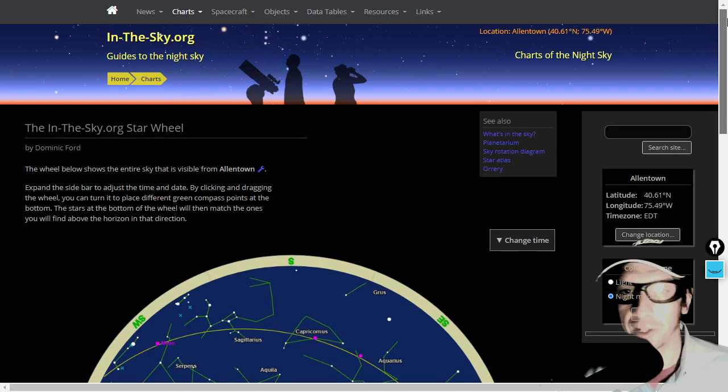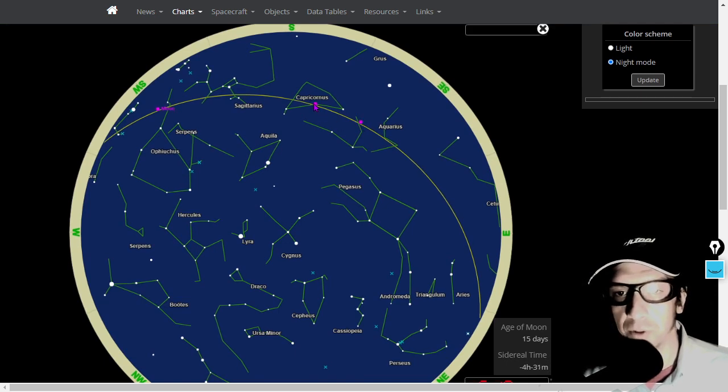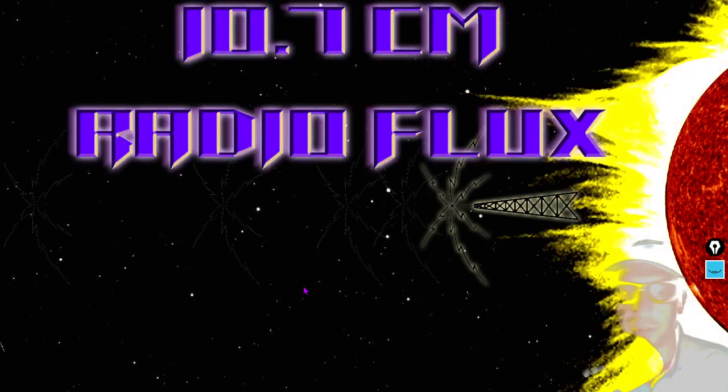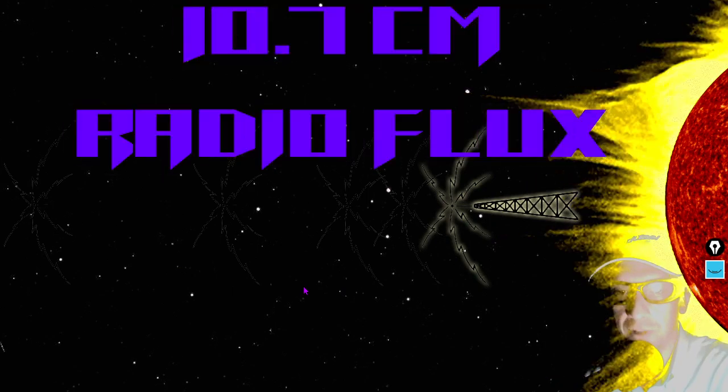Here's a star chart. I like to use in-the-sky.org. And here over Lehigh Valley, we've got the moon and Saturn and Jupiter up there. If you've got clear skies, you can see those near the ecliptic before dawn. Saturn and Jupiter.